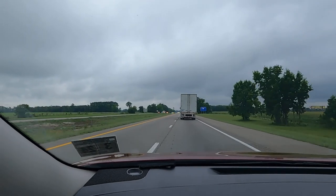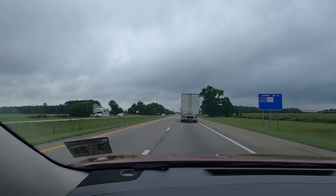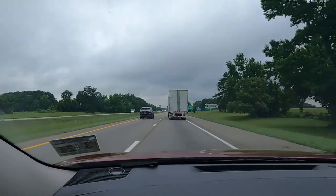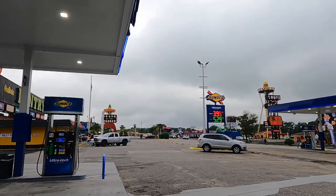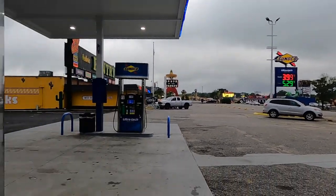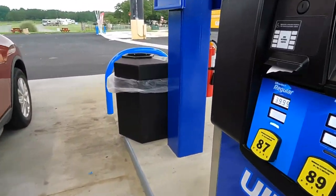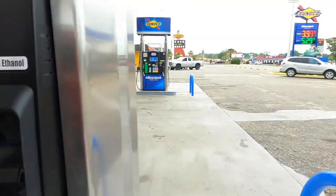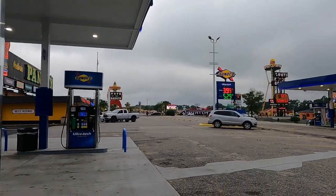I see a sombrero in the distance. I think it's Pedro's. Oh, well, I've made it South of the Border. Filling up the car. I just had to show this. $3.99 a gallon. Cheapest gas I've seen yet on the road.